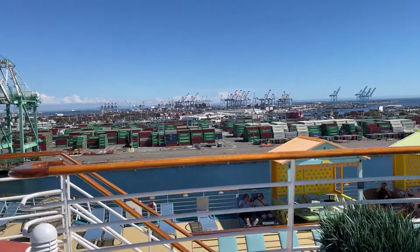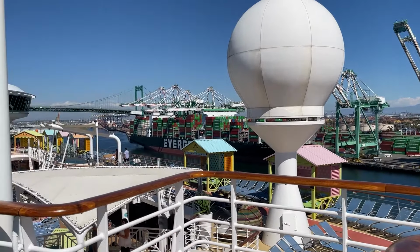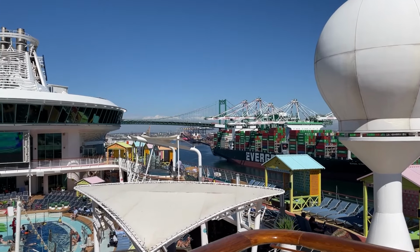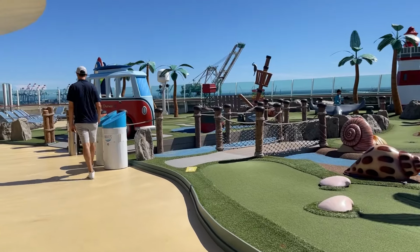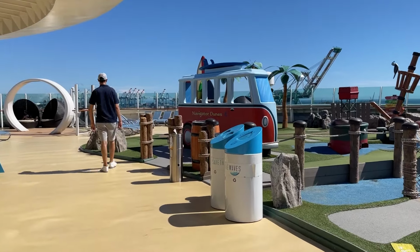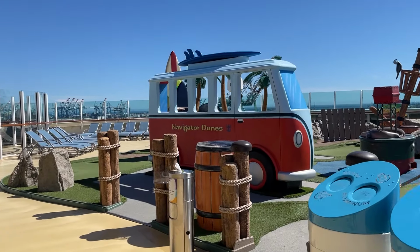As I said in my intro, sailing out of Long Beach / Los Angeles was probably one of the most spectacular cruise ports we've ever sailed from. It was unbelievable. Also, here at the back of the ship, you have Navigator Dunes, which is a little mini golf place, well, for adults or kids, but obviously mainly for children. They have tons of stuff on this ship for kids.